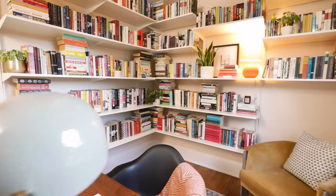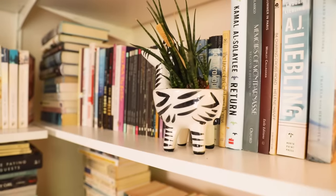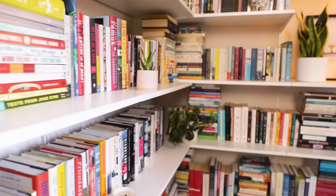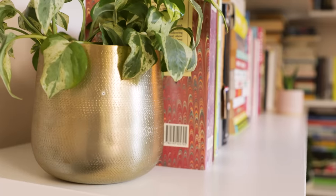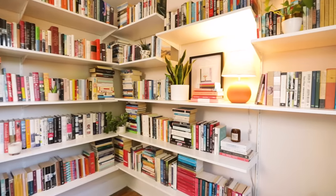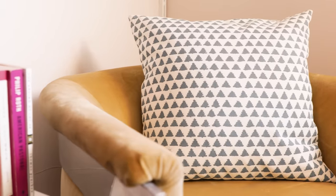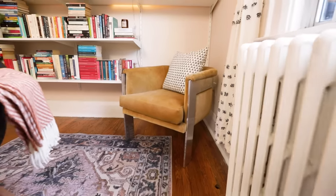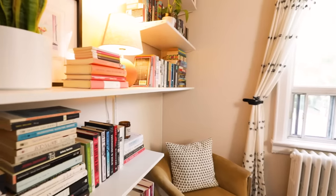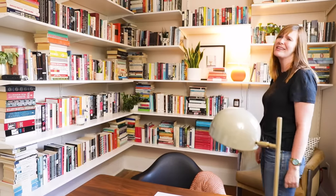Doesn't it feel like a library? So nice. Look how good that chair looks. Right? Like. It looks fantastic. Thank you so much.